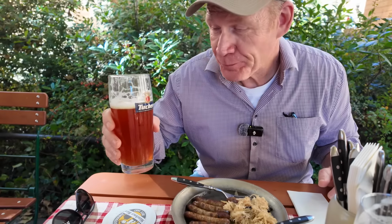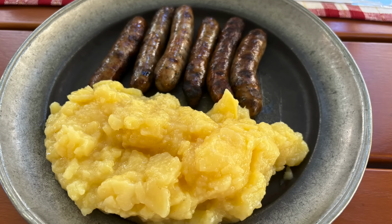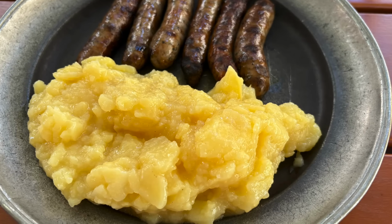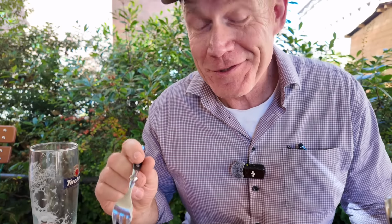I have a red beer, which is traditional local beer here in Nuremberg. And Betty has the same thing, except she has potato salad, and the potato salad is also great. So we're having a great meal here in Nuremberg. Guten Appetit.